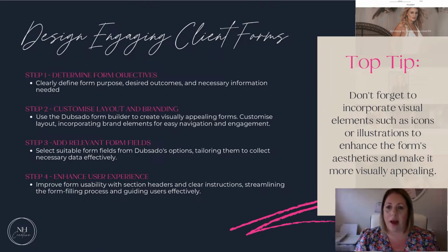So a little top tip: when you are creating your forms, don't forget to incorporate visual elements such as icons or illustrations to enhance the form's aesthetics and make it more visually appealing. So if you have icons or illustrations within your branding, use them within your forms, make those forms pop and stand out, so that when that client opens that email, clicks on that button, sees that proposal document, it's a wow. And honestly, with Dubsado's capabilities of the new form builder, you really can give that wow feeling to your clients.